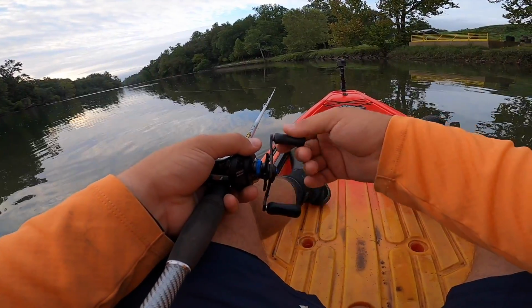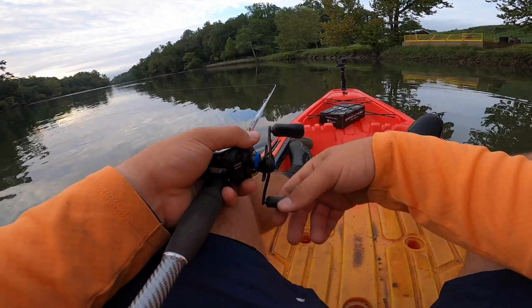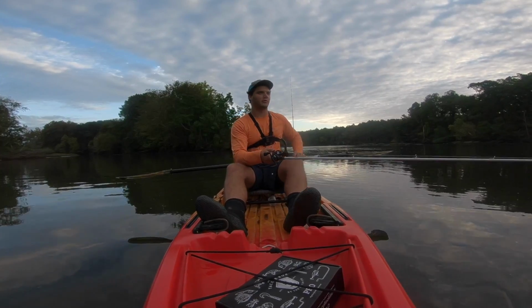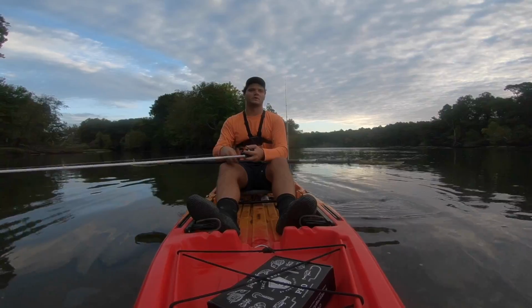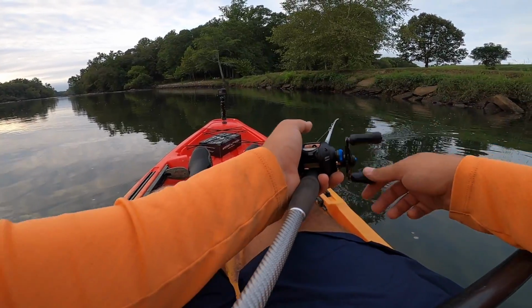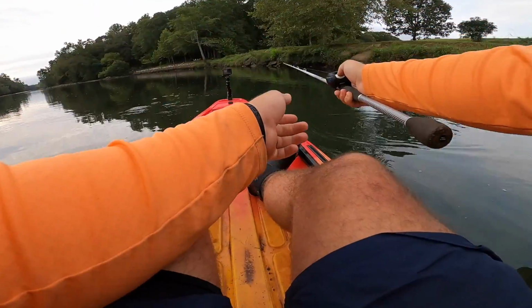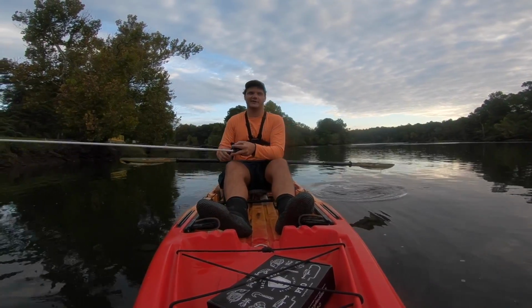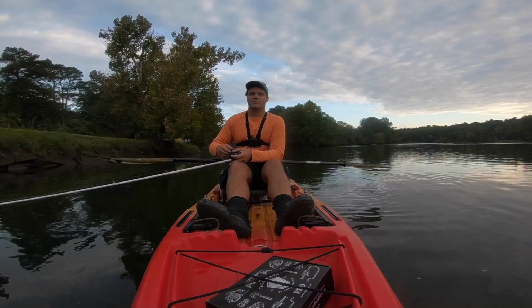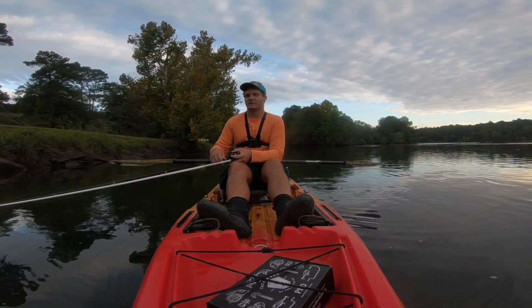I'm not sure if this tail is supposed to spin and plop like a Whopper Plopper because it's not hard. It kind of has a little plopping motion to it, which is pretty freaking awesome. Dude, it has a really cool motion to it. I've never seen a Whopper Plopper styled bait have a soft tail to it, but homegirl gets it done. Homegirl with the saggy booty still gets that work done.